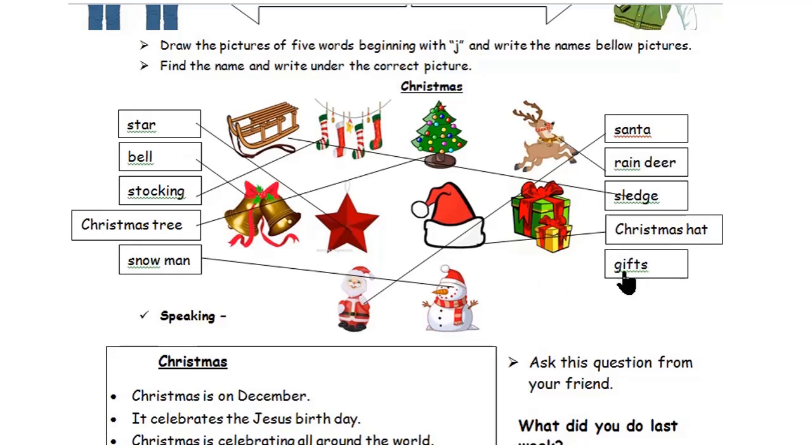Last one is the gift. What is it? Gifts. Now we are going to match the gift. Here there are two gifts. Gifts. I think you understood these words and the meanings of these.